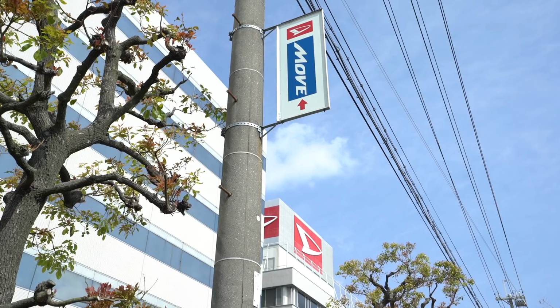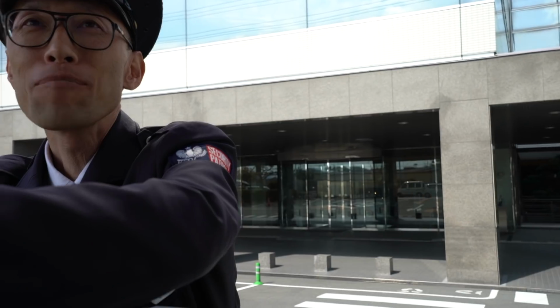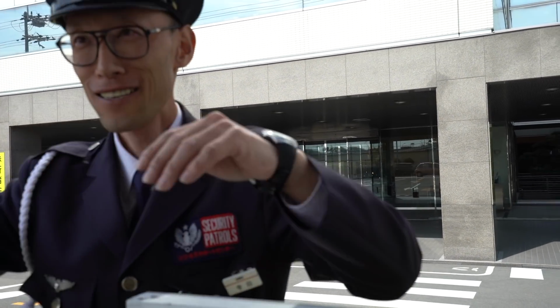So lining the streets are these signs, like above my head, with the different model names of various Daihatsus. I think I might be in the right place. And I have found it. 10 minutes. 10 minutes. Arigatou gozaimasu.